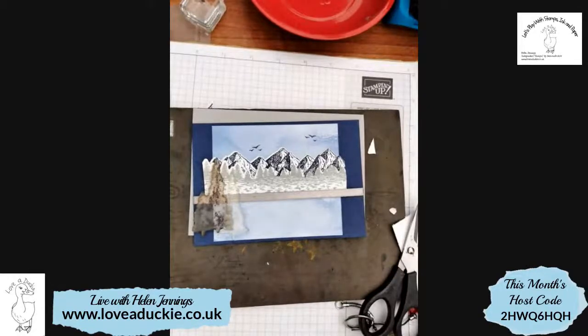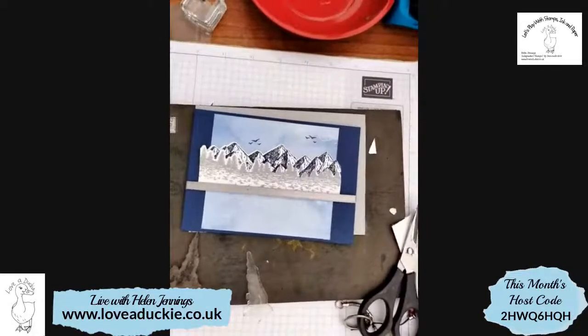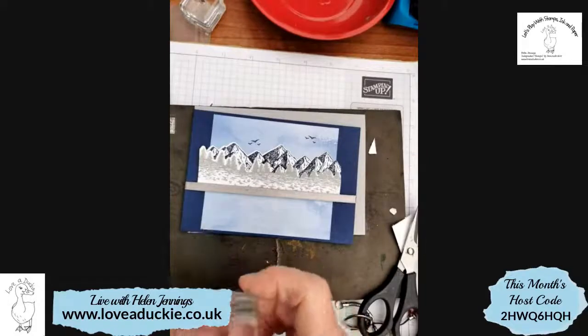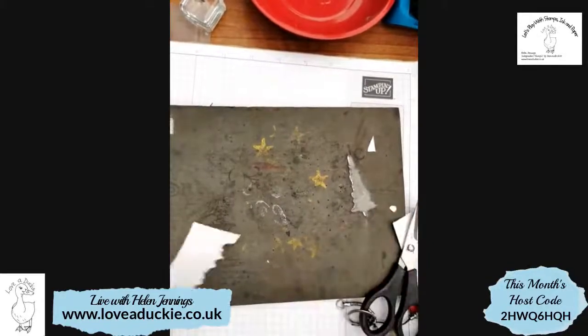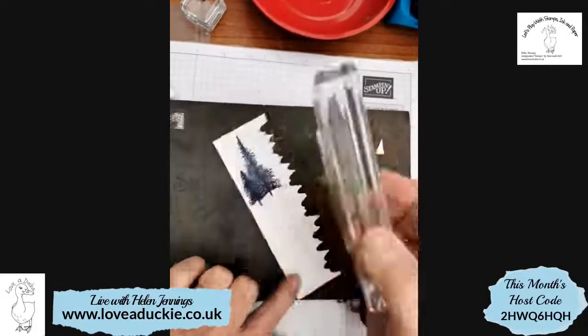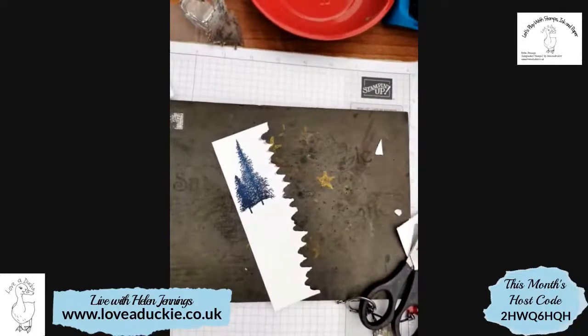And we'll come in with Misty Moonlight because that's the other colour we've got here. Let's stamp some misty moonlight trees. Grab the H block this time. That will sit on there quite nicely. Hopefully they will fit on there. Beautiful. And then let's take that other little tree.